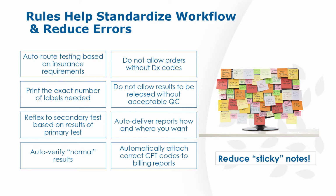And then for billing, you can automate that CPT code attachment so that tests are billed for right as testing is complete. And so what this does for you is it reduces those sticky notes that are stuck all around the processing area monitor, all around your analyzers. You can pull each one of those sticky notes, and probably 90% of them can be shifted into a decision support rule and then throw away the sticky notes.